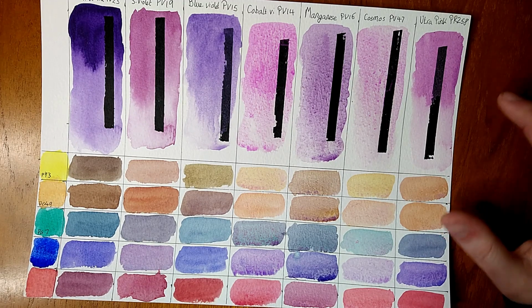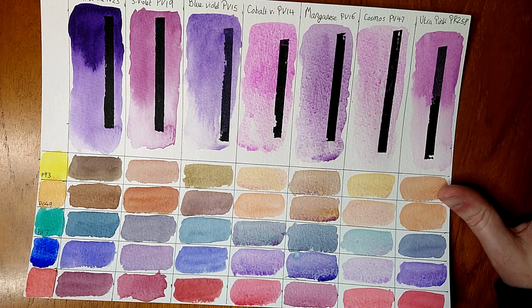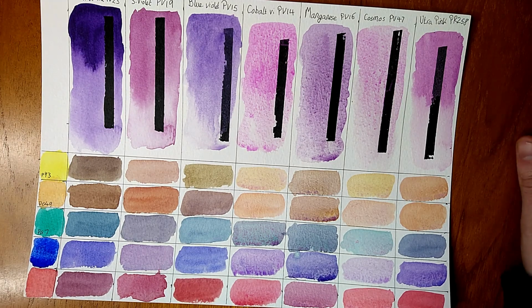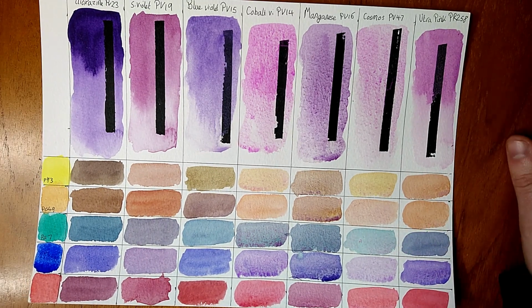I think everyone has a different preference on this, and I definitely think that a violet is probably a colour that I would definitely want to have in a palette. It's very helpful for neutralising yellows, and it makes really nice shadow tones. I don't really like to have to make my own violets out of a red and a blue. I just don't find the mixtures quite so successful.